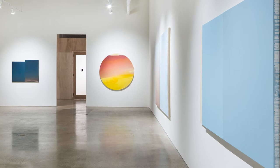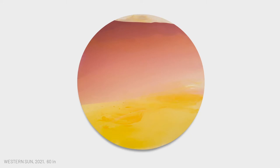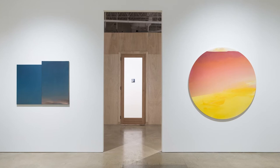So I'll start with the Western Sun right here, which was a very appropriate emblem for the show, because they're all based on the West Coast light and West Coast sky. I wanted it to be very literally a painting of the sun. So you all know that when the sun is setting on the West Coast, especially in Southern California, sometimes you get very crimson clouds covering the sun, and there are a lot of different light plays that happen on the sun itself. So that painting is made on raw canvas, and it's a kind of stain technique.